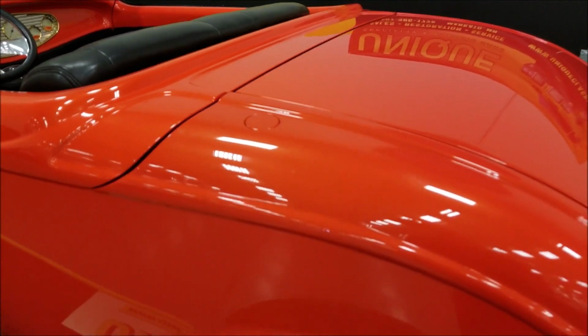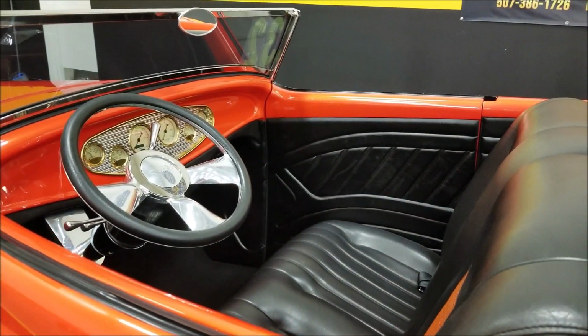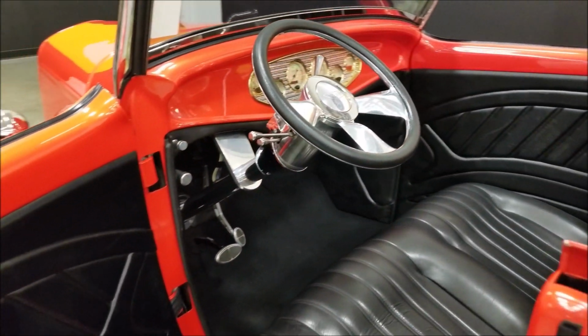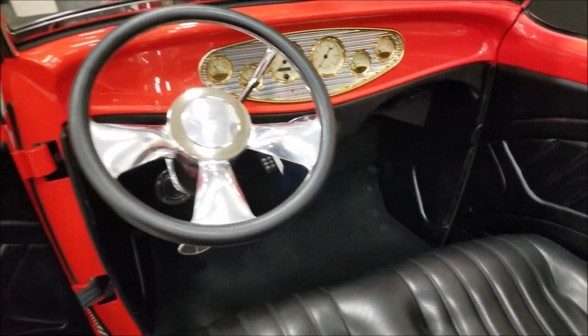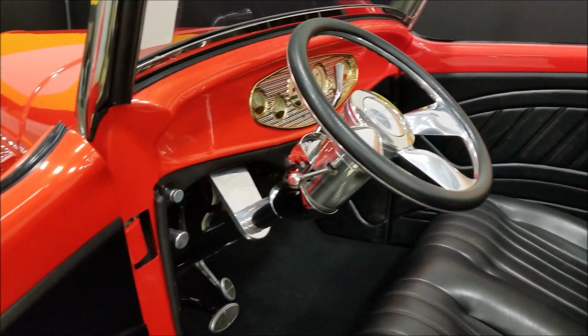Trunk's also functional. Now, as far as popping the door, I'm going to show you. The windows on this are power. There's power window switches underneath where that AC control is. And then there's also a key fob that a button will run the windows up and down on. So you could have the top up and button the windows up and roll them down with a remote key fob. Here's your door opener right here. Lift that up, pops the door.